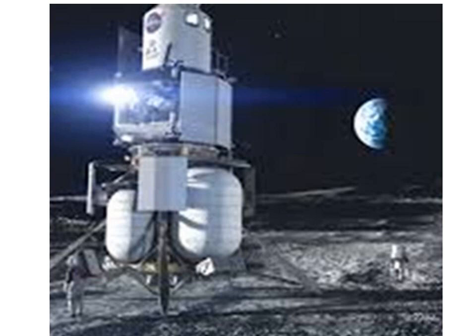So the sensors include multiple LiDAR, which are laser-based sensors, a camera as well as something known as an inertial measurement unit. We're testing this for lunar missions. Obviously, New Shepard for the moment is just going to be landing back here on Earth.